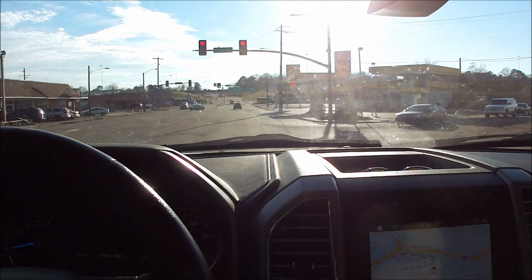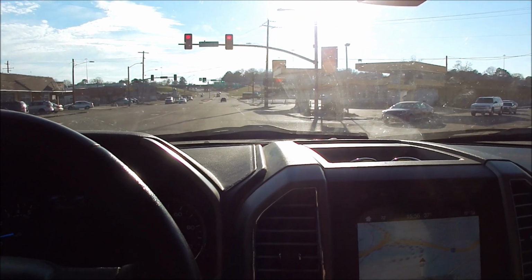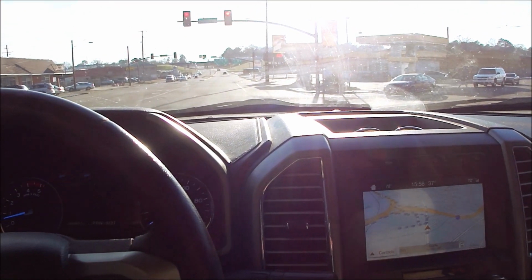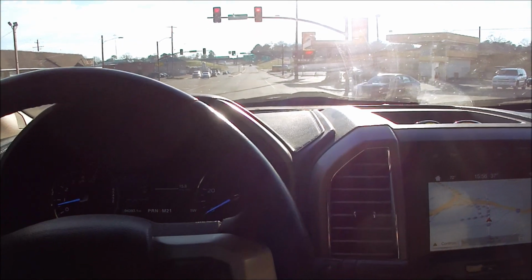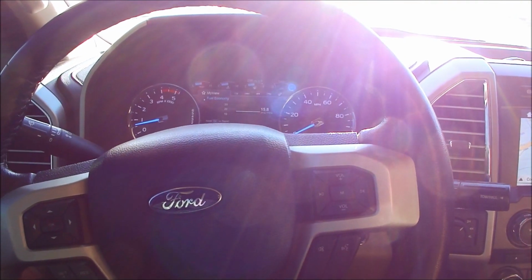When you're towing and you throw it in reverse, you can see not only behind the truck, or you can also choose to see behind the trailer, which is really cool. And a lot of newer trailers are already pre-wired for the backup camera anyway, so not a big deal to add it.